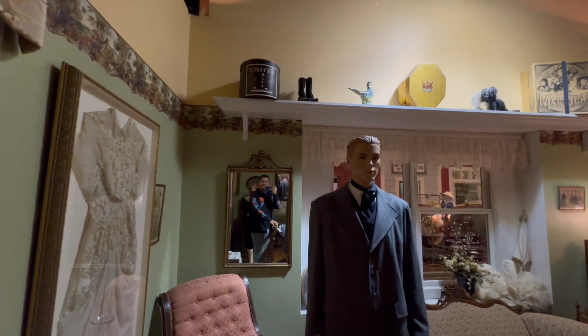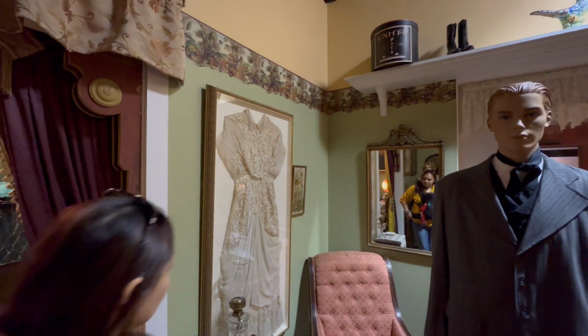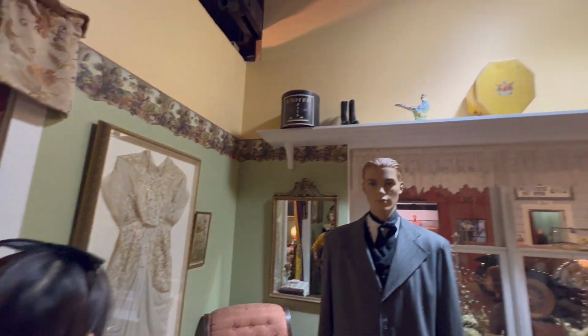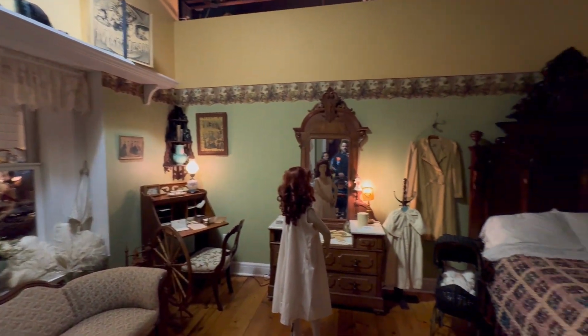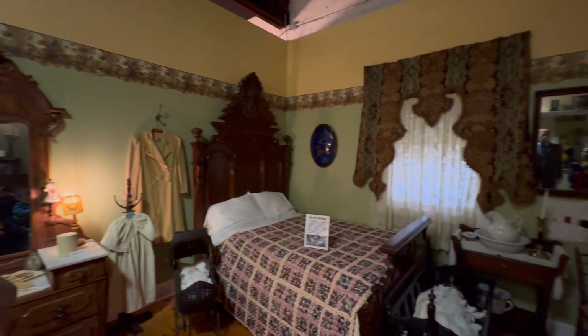This is our fancy room. This is the don't touch room. All right, we got some nice lace work here behind glass. I would Hulk smash through that super fast. Sorry, ma'am. Didn't know you were getting ready. Her head's on backwards, I feel.